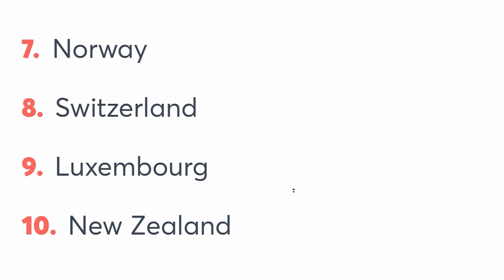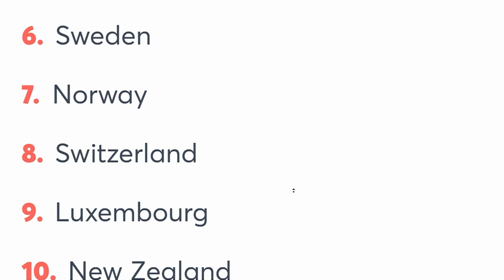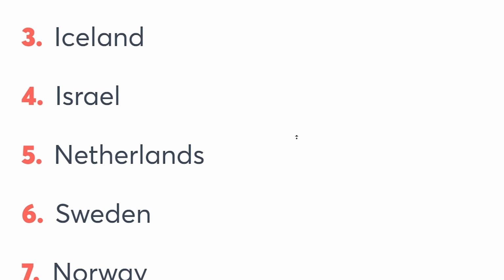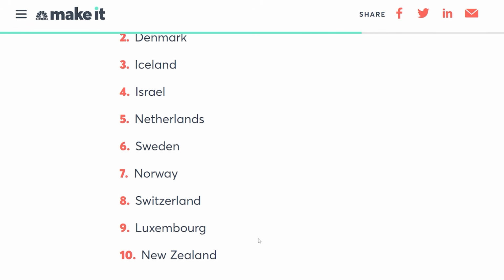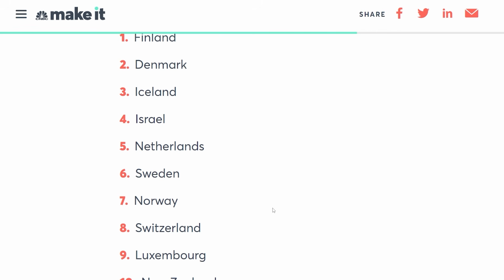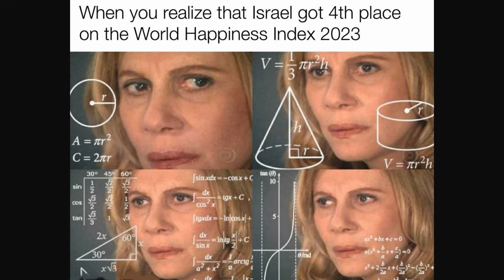What about these other ones? The list goes New Zealand, Luxembourg, Switzerland, Norway, Sweden, the Netherlands, Israel, Iceland, Denmark, and Finland. The only outliers here being New Zealand and Israel. The other 8 are from Europe. When you realize that Israel got 4th place on the World Happiness Index, 4th place is pretty high, but I know there's different ratings, different systems on how they rank people.